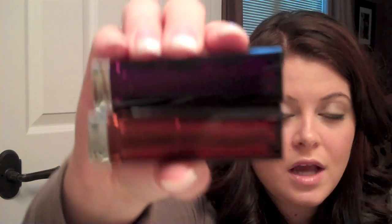My other favorite lipstick formula from the drugstore is the Maybelline Color Sensational, and these come with plum tones, natural tones, red tones, pink tones, and the packaging differs based on the color that you choose. So here you can see I have a plum tone one, and here you can see I have a natural tone one. And the two colors I picked as just two of my favorites that I'm really loving right now.